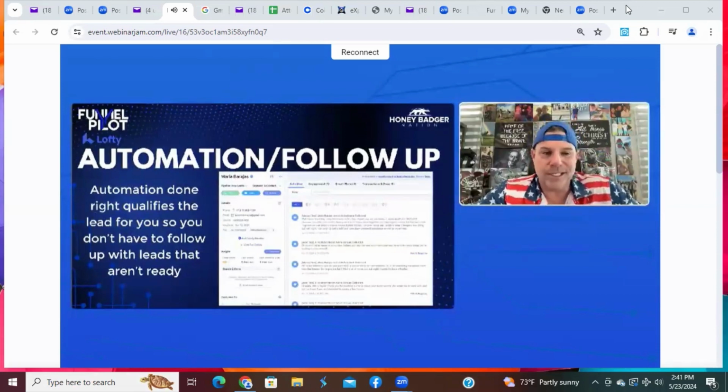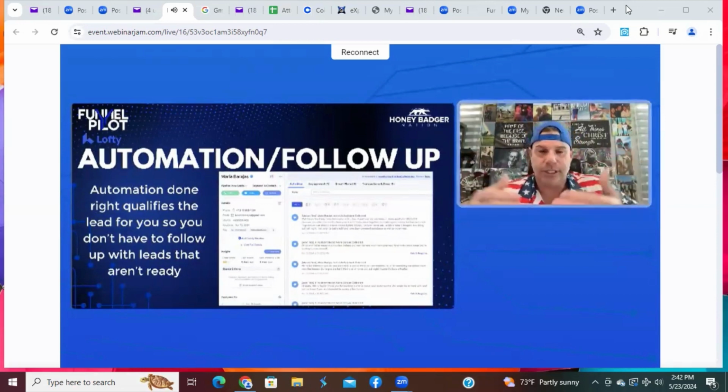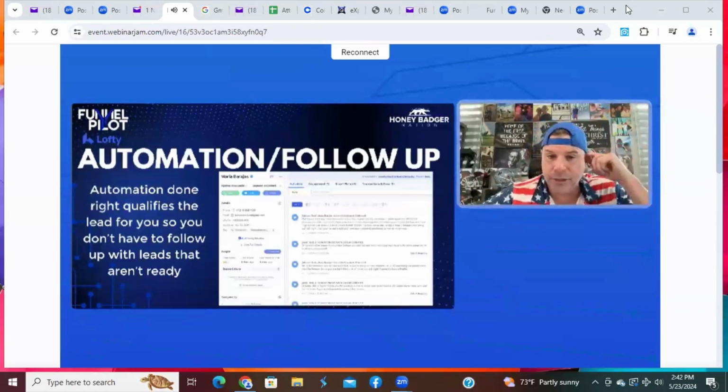Automation done right helps qualify the lead. The AI in Lofty is better. We used to use KVCore. We like Lofty better because of the AI. It's out there doing the things that we would like for you to do, but sometimes it's hard to do. And it helps flush out the opportunities. Getting a text message that says this person just replied to the automated text allows you to jump in right then and there and start working them, whereas you may have missed that lead, or maybe you didn't hit them at the right time.